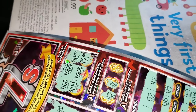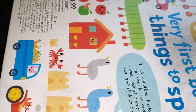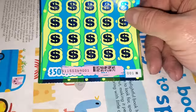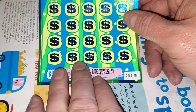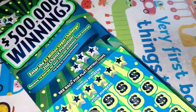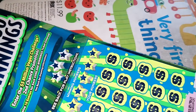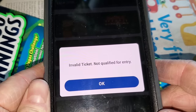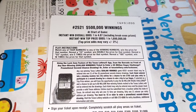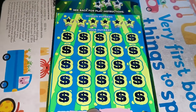All right, let's double check it. $10. All right, $12.90 away from even. $500,000 winnings. Lost on 50 in one pack, one on another one. And now we've got ticket number two. Again, I'll scan this into the second chance drawing. And win. All right, odds are 1 in 4.07. Looking for a 2, 5, or 10x. Good things happen. Let's do that, shall we?